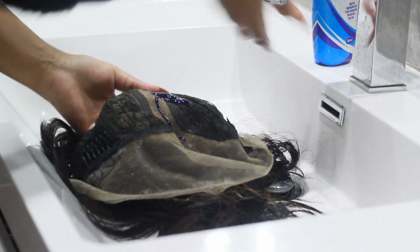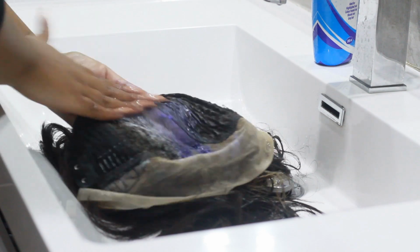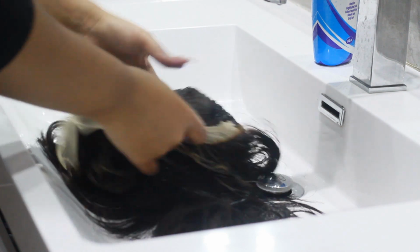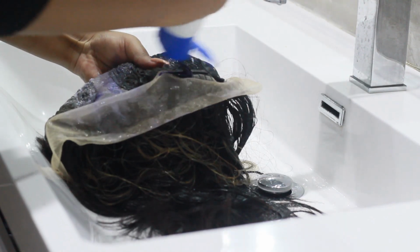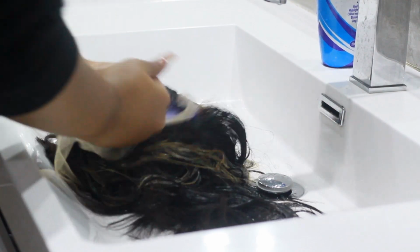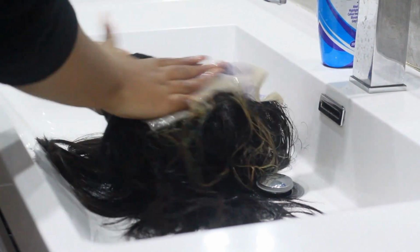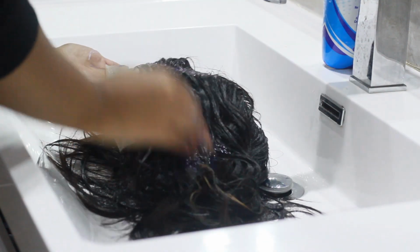It's very important, I believe, to let the purple work out those orange-looking bleach knots. It really does help in how the wig looks once you've applied it. I really noticed a difference. I know it's been a while since I've done a wig on here, but in general, I know that it does make a difference.